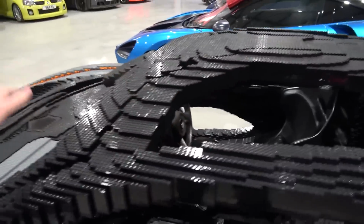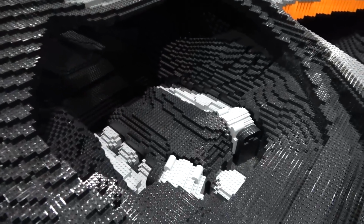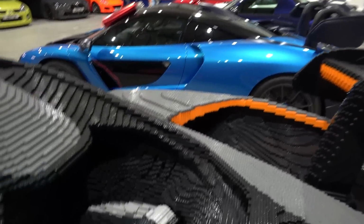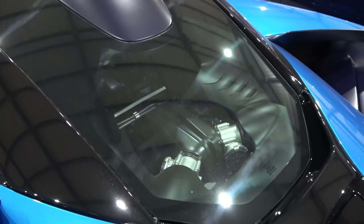The roof windows, obviously the main glass. We've got the snorkel on the top. That feeds down towards the engine. Have a look here. We've got a Lego brick version of the 4-litre twin-turbo V8 that in that car makes 800 horsepower, but even that is finished exactly to match this. Come and have a look through there at the engine in the back of mine.